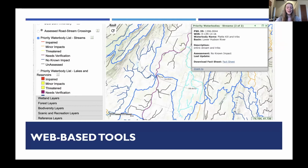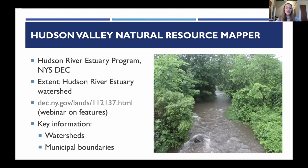Okay, so I'm going to go through some web-based tools. So the first one is the Hudson Valley Natural Resource Mapper, which is maintained by the Hudson River Estuary Program at the DEC. And Ingrid Heckel is on the webinar tonight. Thank you, Ingrid, for all your work getting this up and running and keeping it so accessible with such great information. So I have a lot of links in here. I can send this presentation out afterwards, and the webinar will be posted as well, but feel free to click on those links and check out these tools.